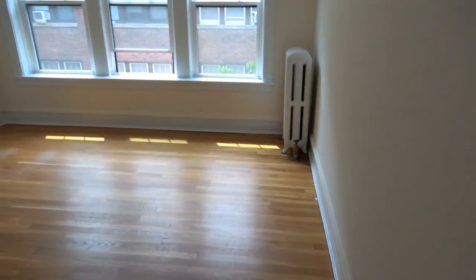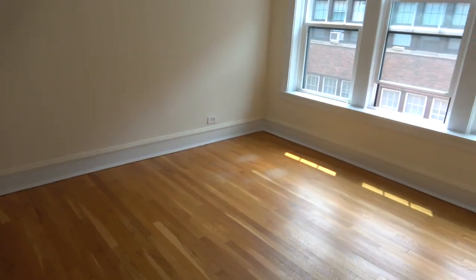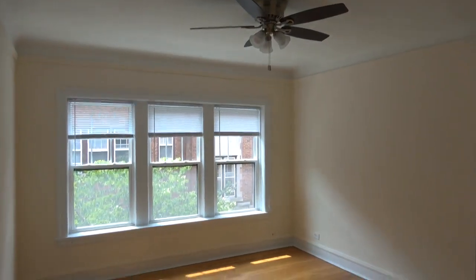So we come out of the kitchen, we take a look at the smaller bedroom. If we keep going, we see the bigger bedroom. Now this bedroom would be big enough for a king-size bed. So this has got plenty of space. All of the rooms have the ceiling fans. Then we go back into the living room, which is a super pretty room. Very clean, very bright, new windows.